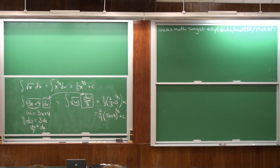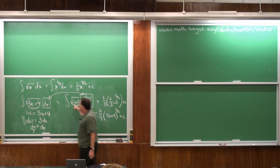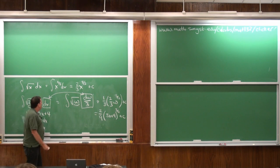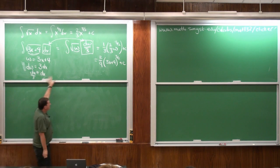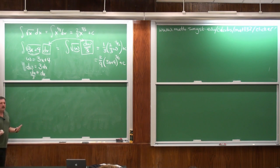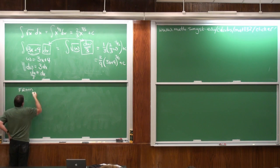Okay, now again, this should be review for everyone. Is anyone confused by this at all? Have any questions? What I want to emphasize is that we need to pay attention not only to how the stuff inside changes, but how the differentials change. I guess a little more formally, what's really going on here is we're just writing the chain rule in integral form, if we know that from calculus, or from the first semester.